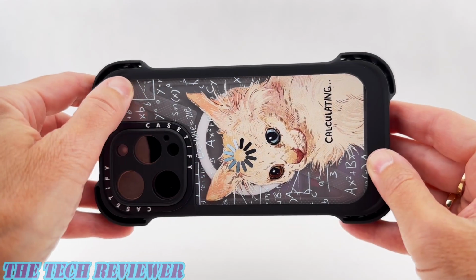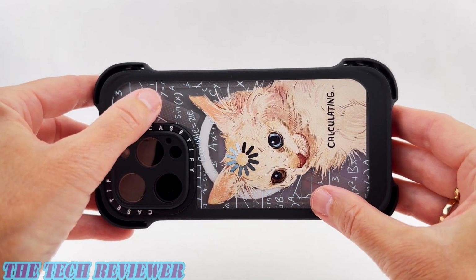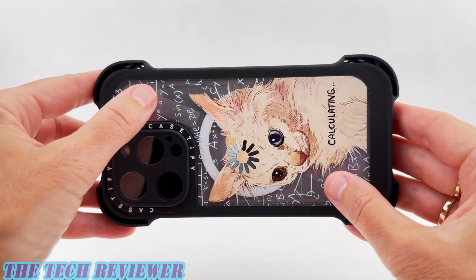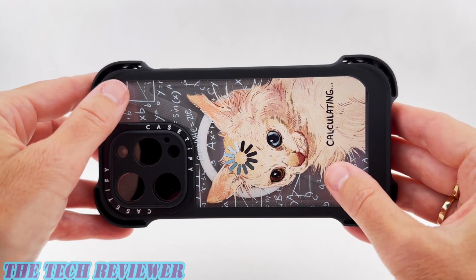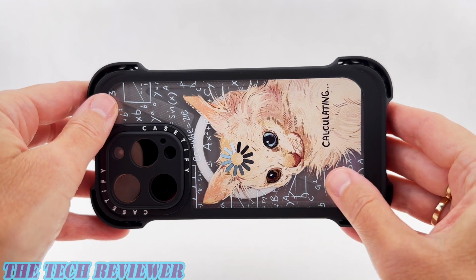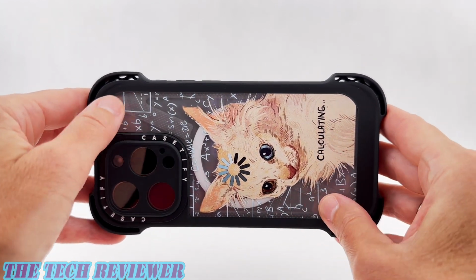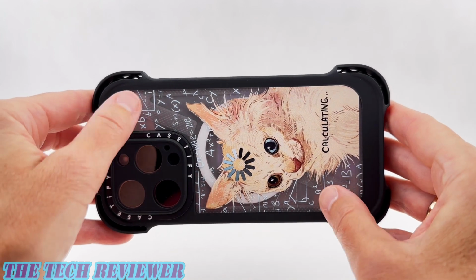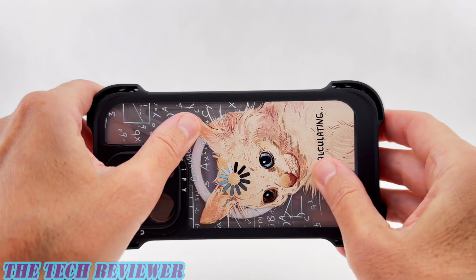So the back of this case is made from a glossy clear polycarbonate material, and glossy clear polycarbonate is probably not going to turn yellow. However, it may have some issues with fingerprints and scratching. So I think as far as fingerprints are concerned, there's not a whole lot you can do except just wipe them off. But when you have a print design on here, I think your fingerprints are going to be less noticeable, and they're also going to stick less because they don't tend to stick on the print.